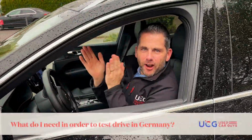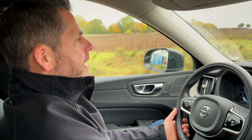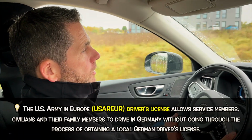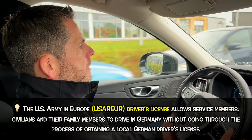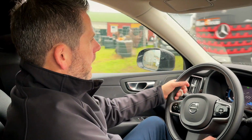Okay, let's go for a test drive. What do I need in order to be able to test drive in Germany? That's a very good question. So, you obviously need an active driver's license. If you've been in country for any amount of time, you'll get what's called a German driver's license. But you can also have a test drive if you get the temporary license as well. When you get here, immediately after your test, you'll get a paper license. That's okay too. As long as you've got a driver's license, then we're allowed to do a test drive with you.